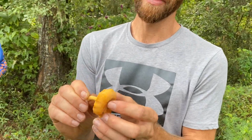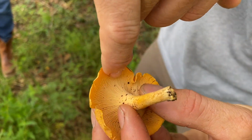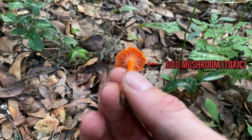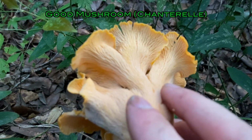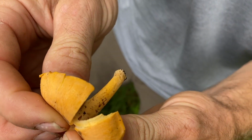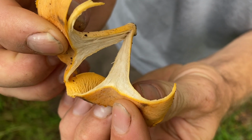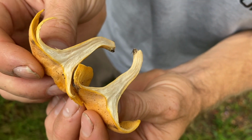So that's one indicator. Another thing is if you look underneath, this mushroom has veins, it doesn't have gills. The jack-o'-lantern, the bad mushroom, has gills. So this has the veins that you can pretty easily identify. And then another way is if I peel this apart, it's like string cheese. And you can see it's pure white in the middle. That's the easiest way to tell the difference.